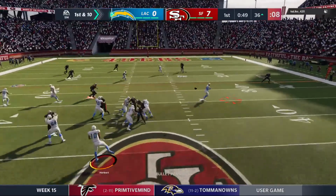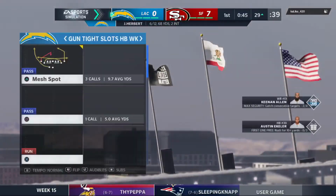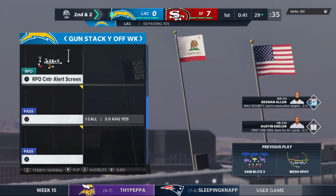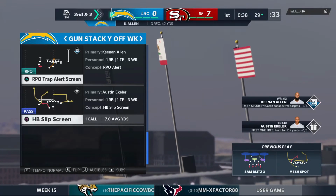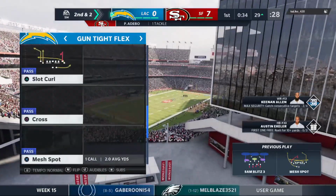Herbert setting up to throw on first down. And to the right side here, it's Allen. They'll give him 8 on the play, and it'll make it second down. 8 yards on the pickup. Brings up 2nd and 2 at the 29-yard line.